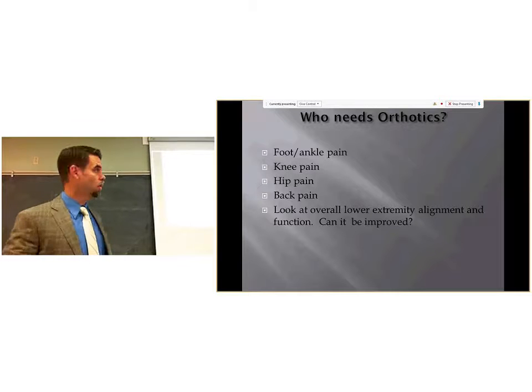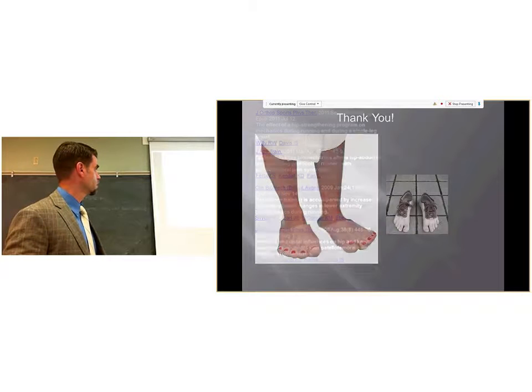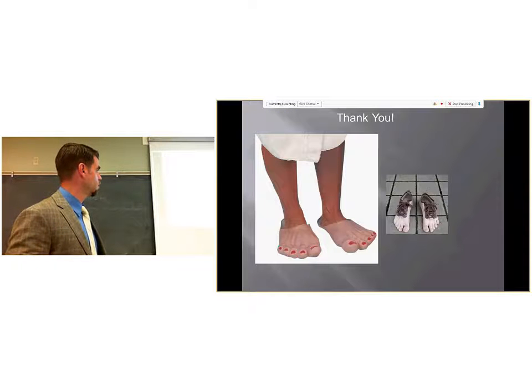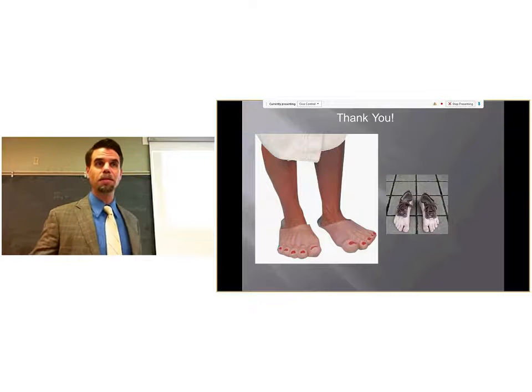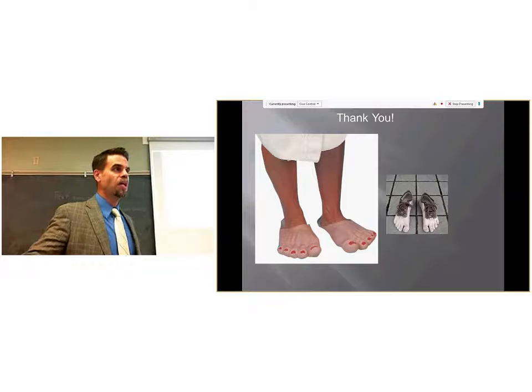I think these are just some other articles on hip strengthening. This is a pair that I'm working on. Haven't had too much interest, but don't know why. Anyway, thank you. Thanks for coming. Anybody have any questions? We've got a couple minutes before 8 o'clock.